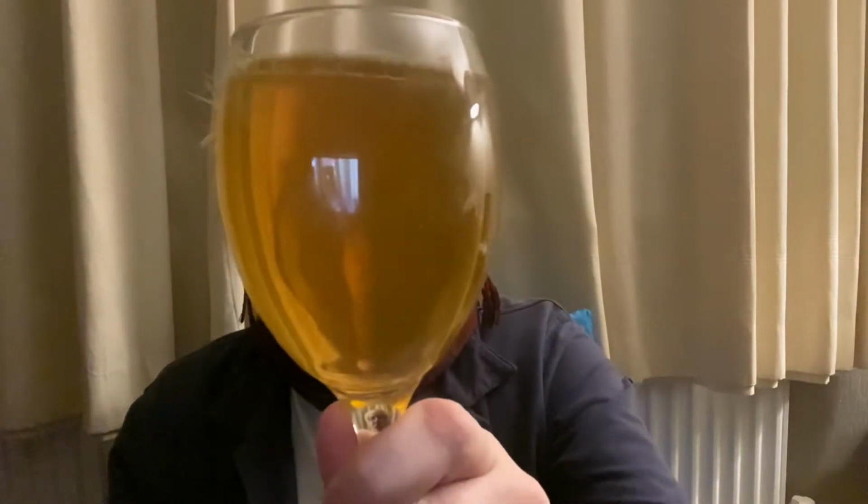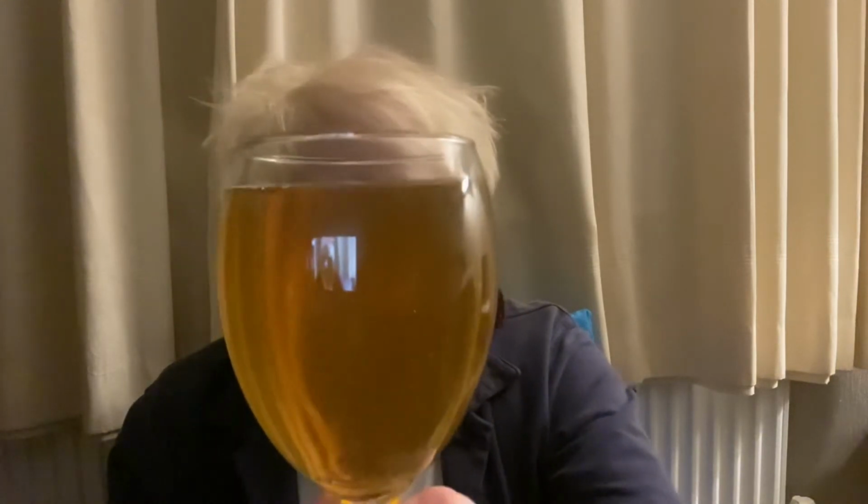And do you know what? It is a little bit unfiltered, isn't it? Nice gentle carbonation. No head at all. Could be down to the glass. But yeah, sort of like a goldeny amber look to it. Anyway, let's see what we get on the nose.